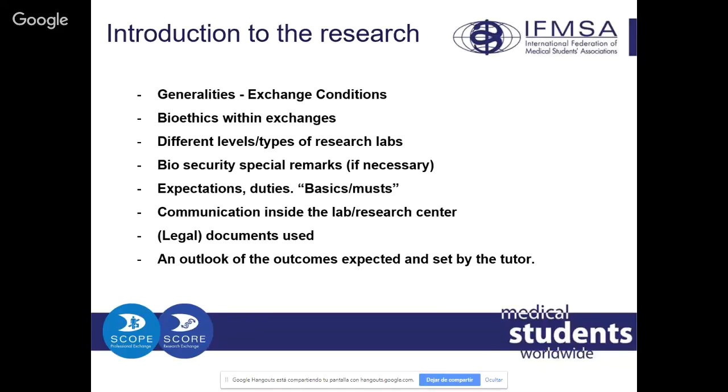About expectations and duties, this is basically the responsibilities that they have within their research project experience, when in the lab or in the community or in the research center. It's important to talk about in UAT the communication guidelines inside the lab and the research center, who to contact, how the tutor works, and the schedule that is set before they arrive.